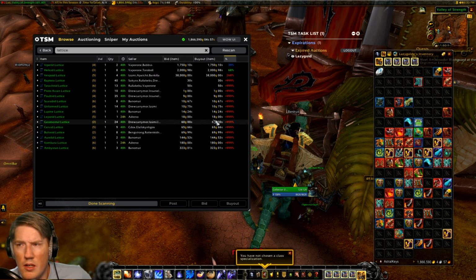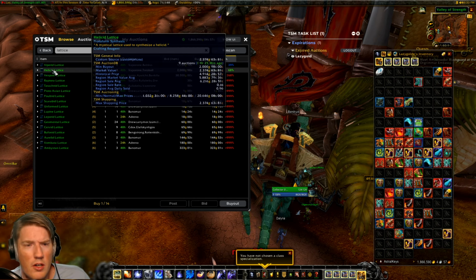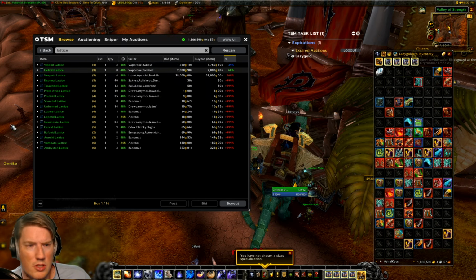I also bought some of the BFA world drop mounts at the end of BFA. There aren't any world drop mounts this time around, but this is pretty much the closest you can get to that. So particularly the ones that are used for the mounts, those are the absolute best ones that I would focus on. But even buying all of this, I could see them going up very significantly in value.